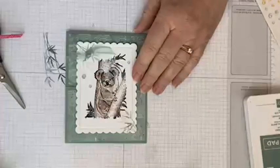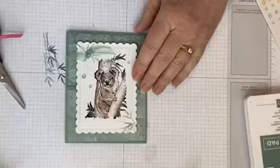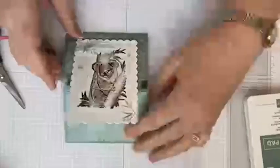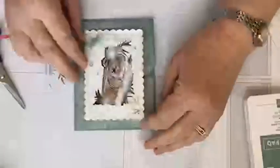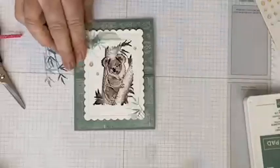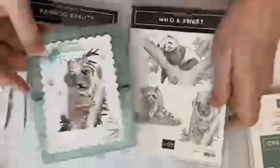Don't know if anybody else is on here today, but hopefully you enjoyed that cute little card. And again, we're using the Wild and Sweet and the Bamboo Beauty.